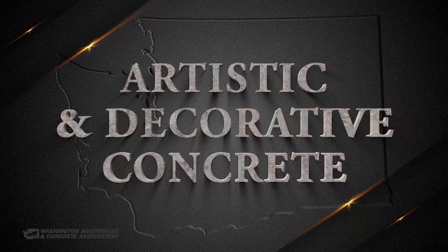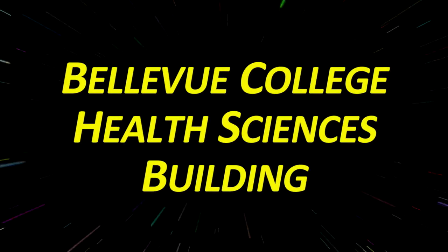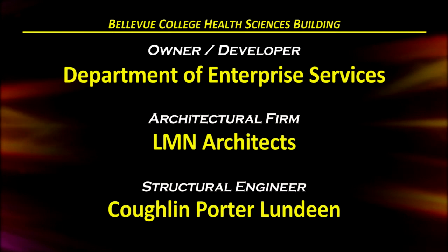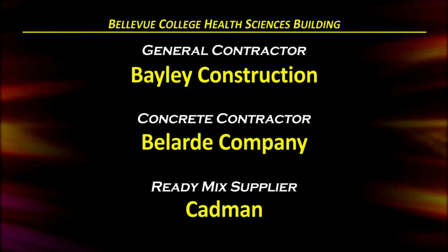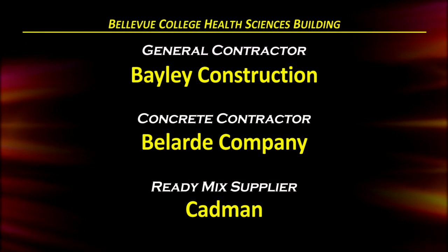Our next category, artistic and decorative concrete. In the category of artistic and decorative concrete, our first entry is Bellevue College Health Sciences Building. Owner-developer, Department of Enterprise Services. Architectural firm, LMN Architects. Structural engineer, Coughlin Porter Lundeen. General contractor, Bailey Construction. Concrete contractor, Bellardi Company. Ready Mix supplier, Cadman.